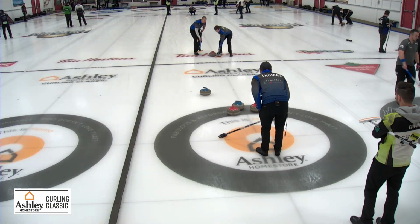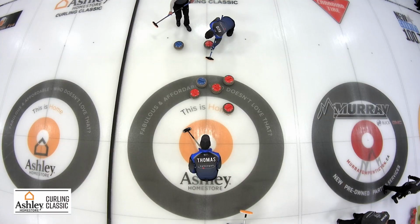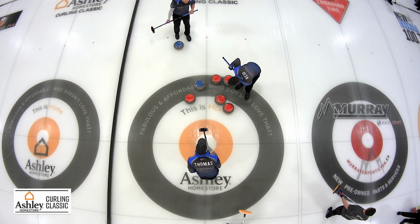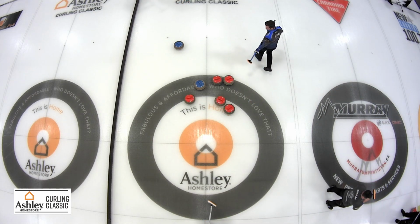So they're attempting to tap this red back onto the forefoot. This needs to curl up a bit. Okay. Well, there's quite a wall in front of the rings there.